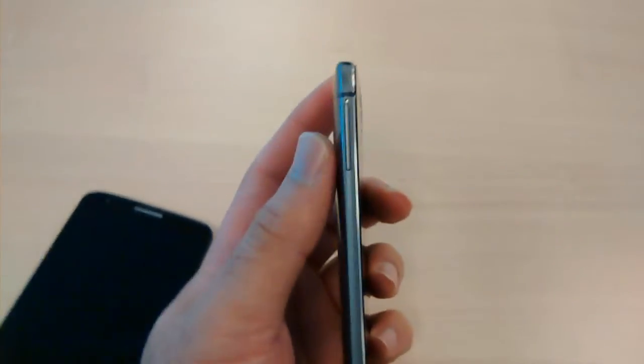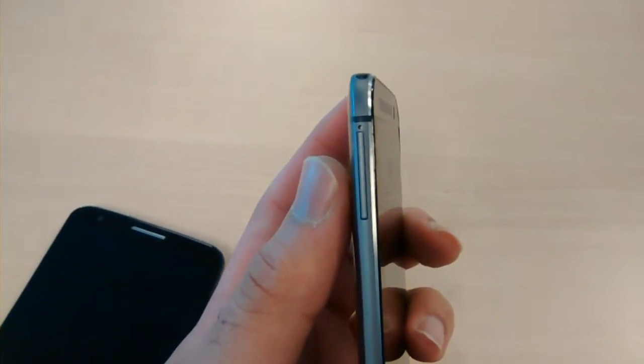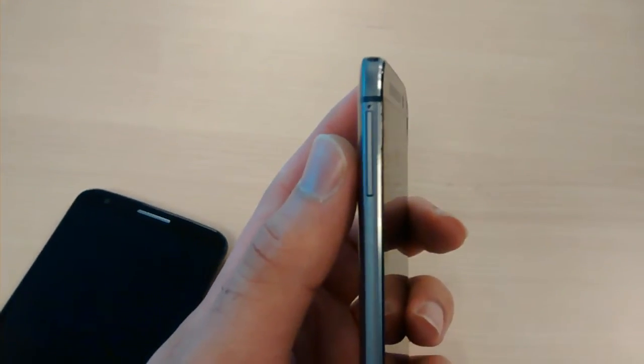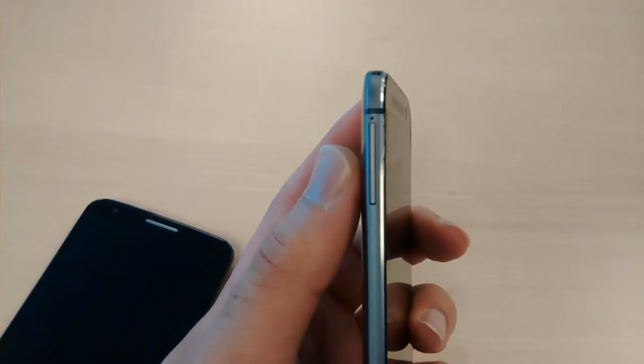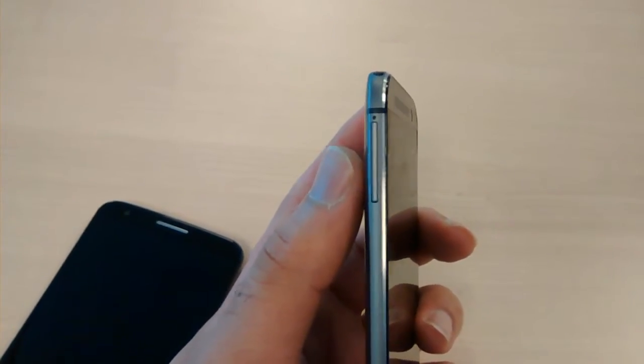Then on the right hand side, excuse me, you have this nano SIM slot. This phone takes the nano SIM. This is only one of the few phones which takes nano SIM. The iPhone 5s and the 5 also take nano SIM. Also, I think the Lumia 1520 also takes the nano SIM. Yeah, there are only a handful of sets out in the market which take nano SIM.